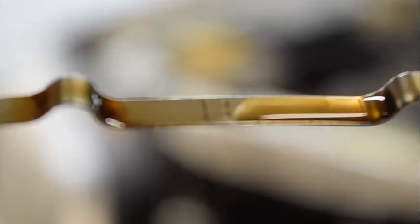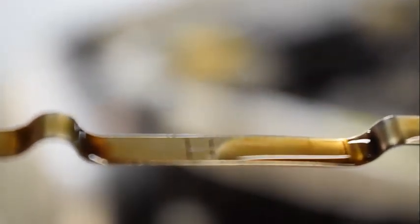Alright, kids. As you can see, maybe. Anyway, there's the full mark right there. I'm kind of tipping it downhill, unfortunately. But you can see she's good and full. She's right to the line, so awesome. Put that back in. We'll make sure our filler cap's back on. We are good to go.